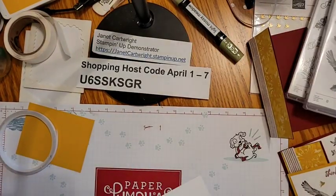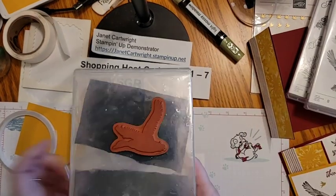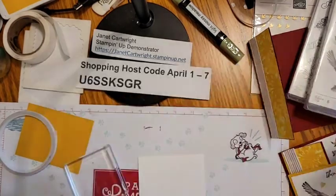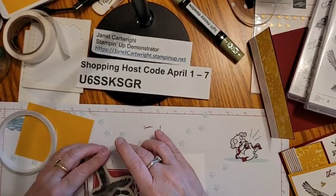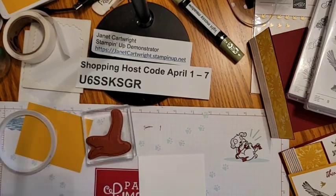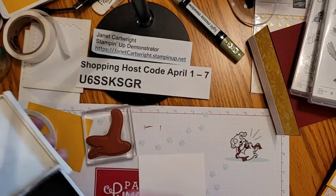And now I have a block to put. Oh, that is too funny. Stamps stick everywhere. That is too funny. Okay, so let's try it again on a block. And what color should I do this one? Let's be consistent and use Early Espresso.